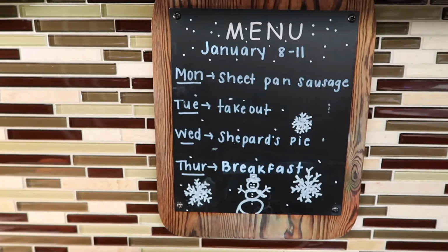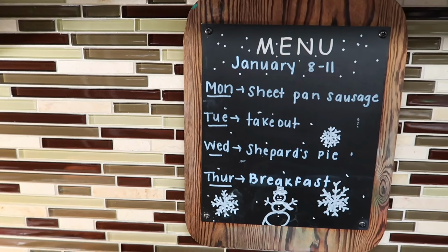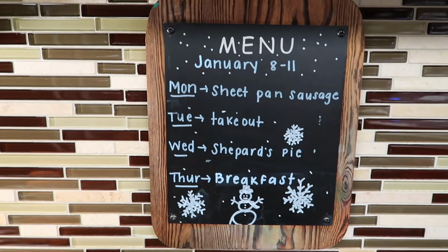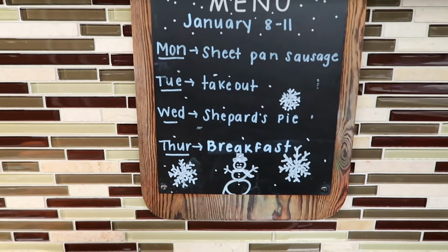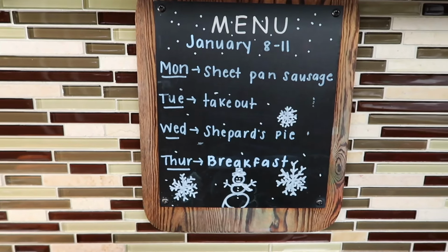This week's pretty busy. Monday I chose sheet pan sausage. It's the easiest, quickest meal. When I was working, it was one of my go-tos. I will link it below. It's super easy, quick, takes hardly any effort. Tuesday I am getting takeout because I have something else going on Tuesday evening.